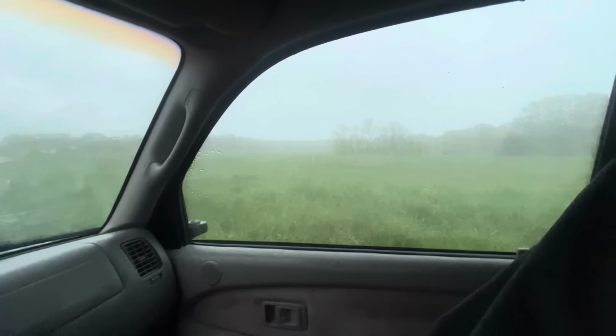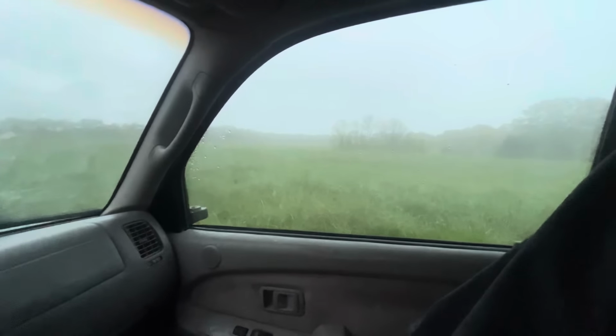Now, that will come, but we're not there yet. So that little portable charger works really good for powering up our fence.